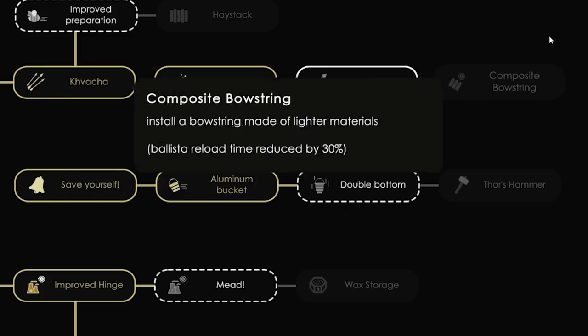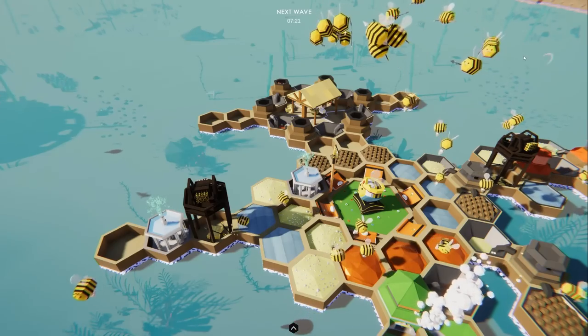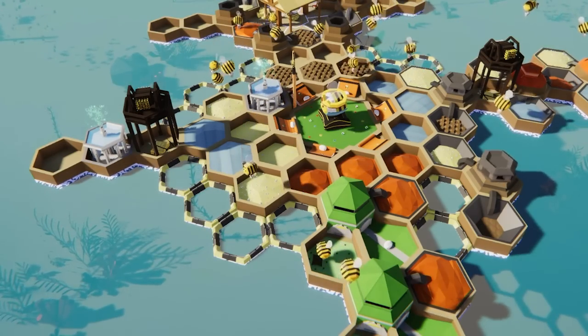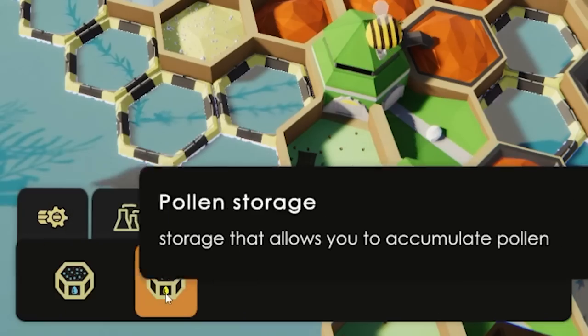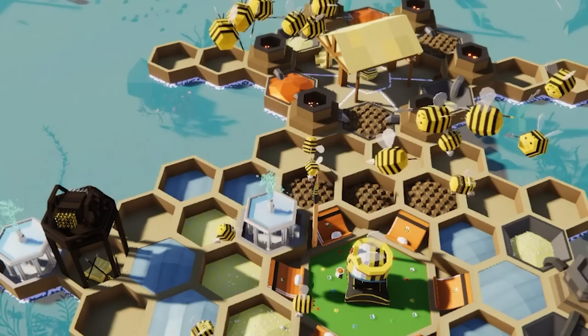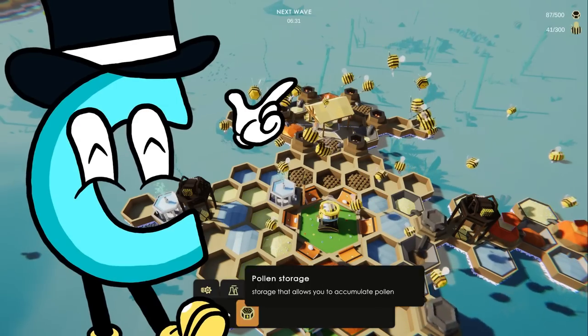New weapon, ballista. Yes, please. Composite bowstring. Oh my gosh. We're getting some high-tech bees around here. We'll start filling in the gaps so we can get a little bit more storage going. Right now, we still only have two types of storage, right? Nectar and pollen. Use some more wax storage or some honey storage. Nectar, pollen. Not staying super organized, but I'll get over it.